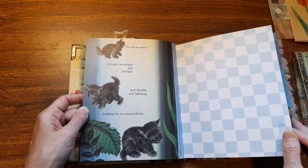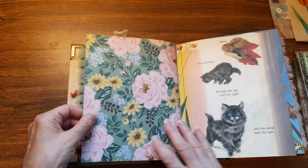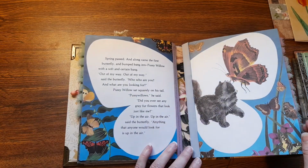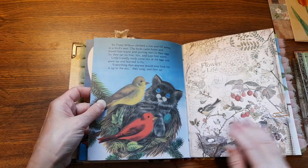"So off he went through moonlight and starlight and thunder and lightning looking for his pussy willows." So cute. I'll have to read this later. That's the end of the first signature. Into the second.